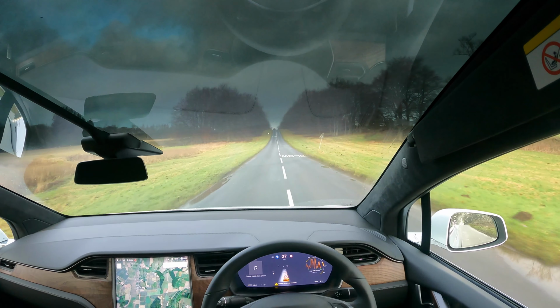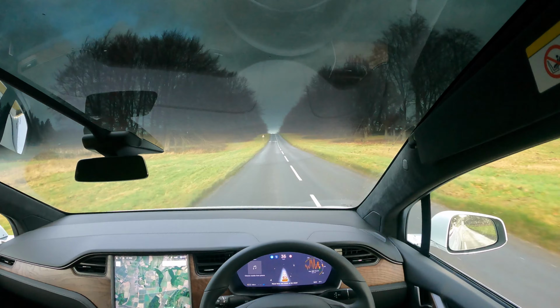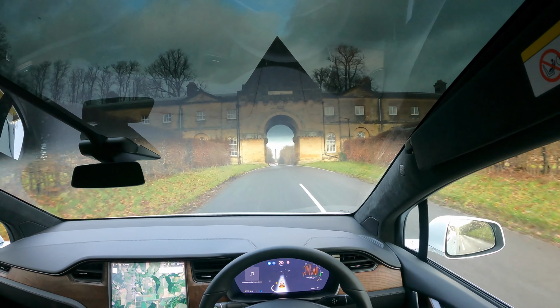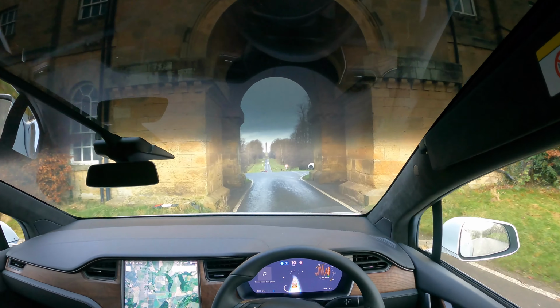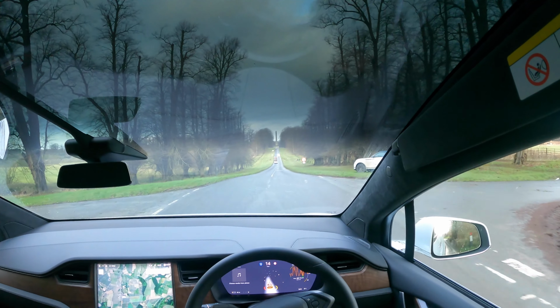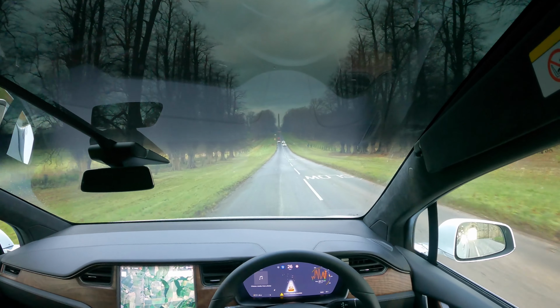So that first arch it did, and then I panicked and took over as it had already got through it anyway. Okay. And it's slowing down. Is it going to see that there's an archway and drive through it? It's going round, it's going round. I just took over because it just seems to be so close to that wall. Yeah, it kind of did it though. Definitely did the first one.